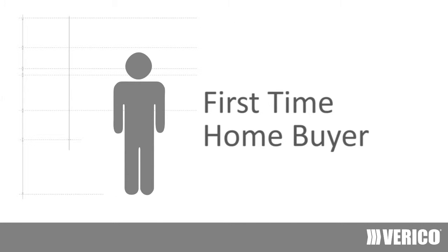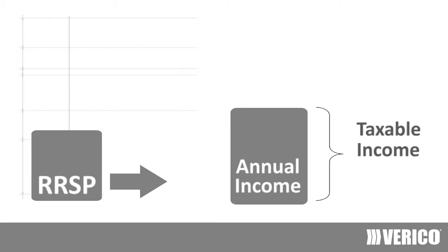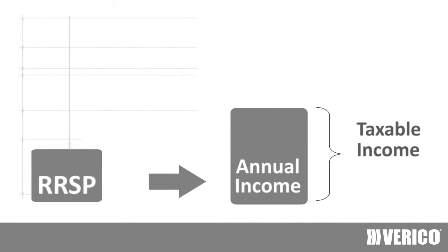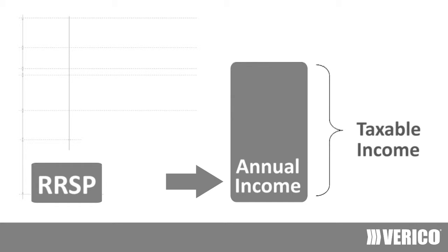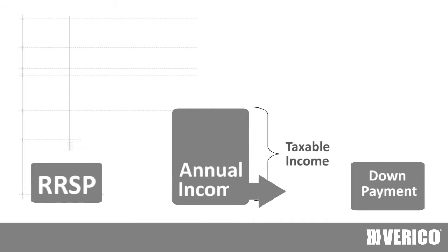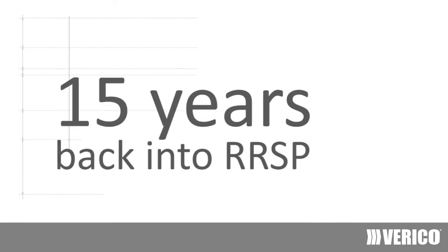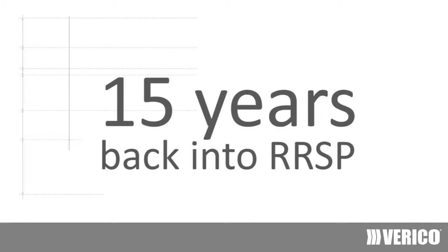If you're a first-time homebuyer, you can take advantage of the Canadian federal government's First-Time Homebuyers Plan. It allows first-time homebuyers to withdraw up to $25,000 per spouse from their RRSP accounts. Normally, if you make a withdrawal from your RRSPs, that amount is added to your annual income and you will have to pay income tax on it. But under the First-Time Homebuyers Plan, you can take up to $25,000 without tax liability. Basically, you're borrowing a tax-free, interest-free loan from yourself. All you need to do is pay back the full amount within 15 years.